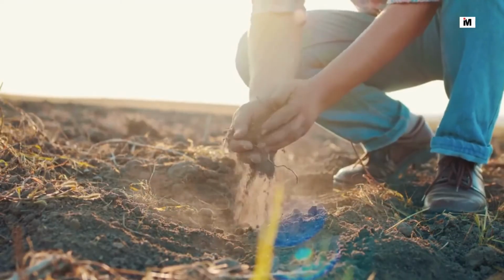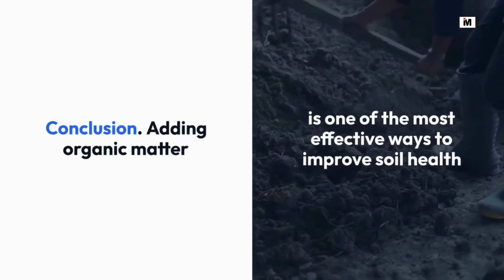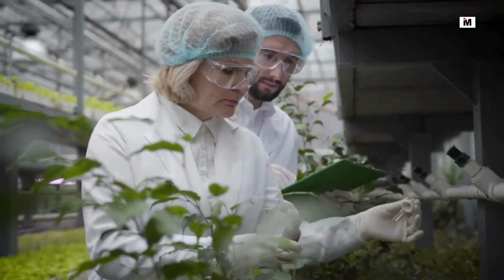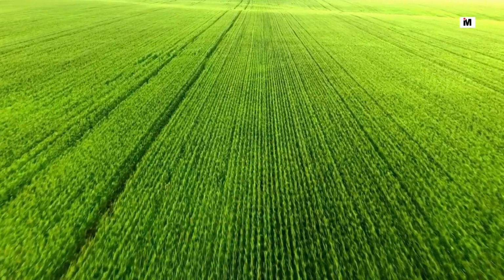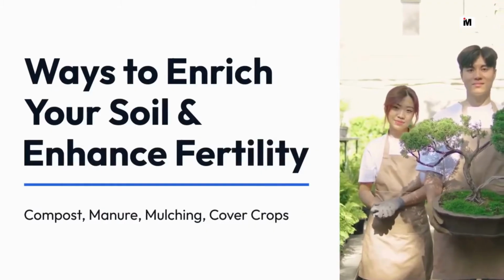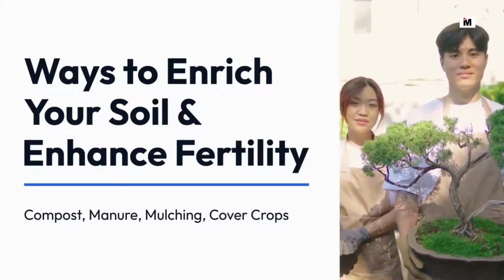Conclusion. Adding organic matter is one of the most effective ways to improve soil health. By enriching your soil with organic material, you create a thriving ecosystem that supports healthy plant growth, conserves water, and reduces the need for synthetic fertilizers and pesticides. Whether through compost, manure, mulching, or cover crops, there are many ways to enrich your soil and enhance its fertility.